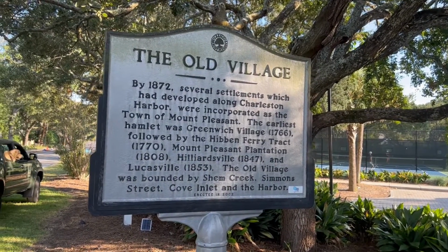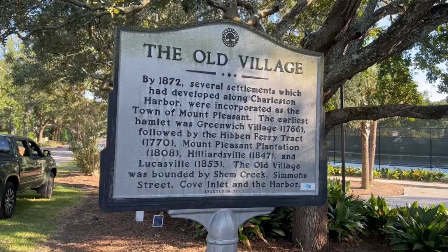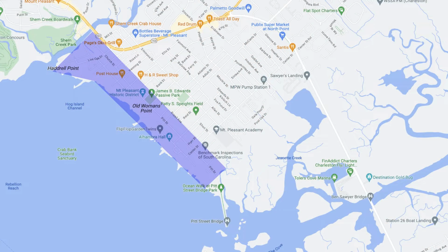The second thing that I want to share with you is the distinct areas between Old Village and Old Mount Pleasant. Old Village is everything from Charleston Harbor to Royal Avenue. So all of that in there is the oldest part of Mount Pleasant. And then everything from Royal Avenue to either Coleman Boulevard or to Ben Sawyer, depending on which way you're leaving Old Mount Pleasant, is Old Mount Pleasant. And again, people use it interchangeably.